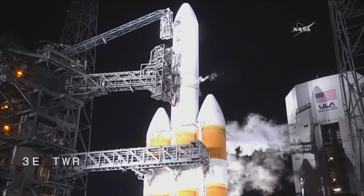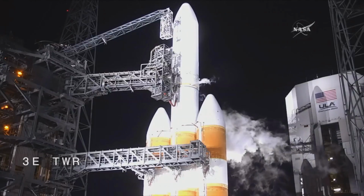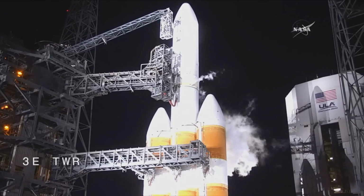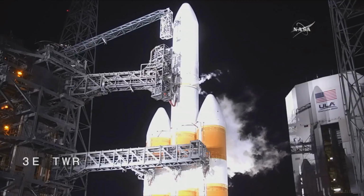So we're hoping for a smooth liftoff this morning as the teams continue to work forward through the count procedure and get ready to pick up the count coming out of the T-4 hold. And so we'll pick up that count in just over 10 minutes. I believe that is correct.